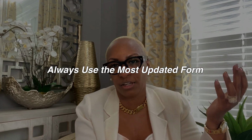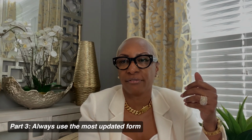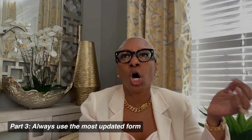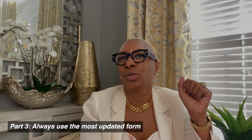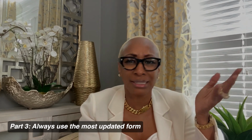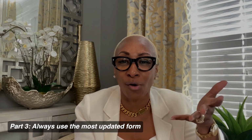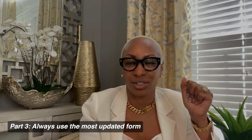And that's pretty much for any form, guys. Even with your W-4, your W-9, your state withholding, if you're using a payroll company, use the updated direct deposit form. You just always want to be in a position where you're using current documents. It's like you got milk in your refrigerator and it's past the expiration date, spoiled, and you're ready to drink it. No, you need to get some new milk. Check the expiration date on your milk, on your medication, on your forms. You want to make sure that you are up to date in everything that you are doing.